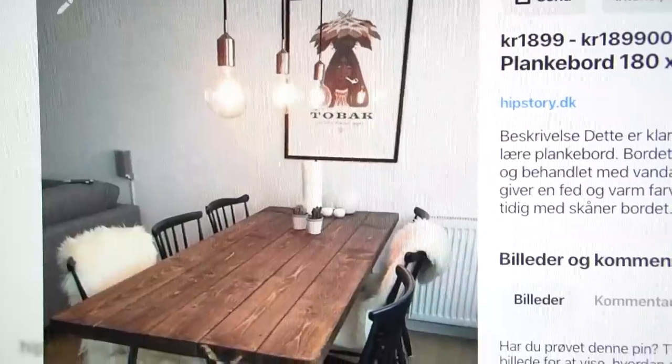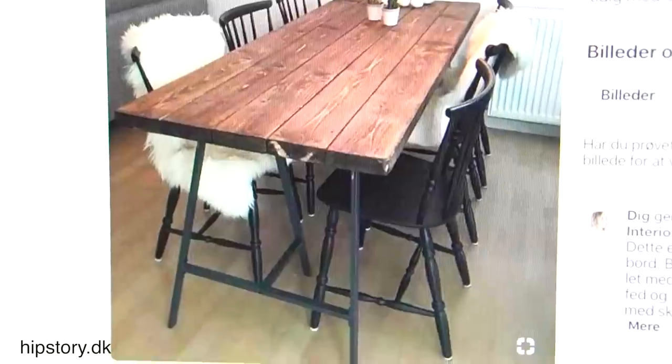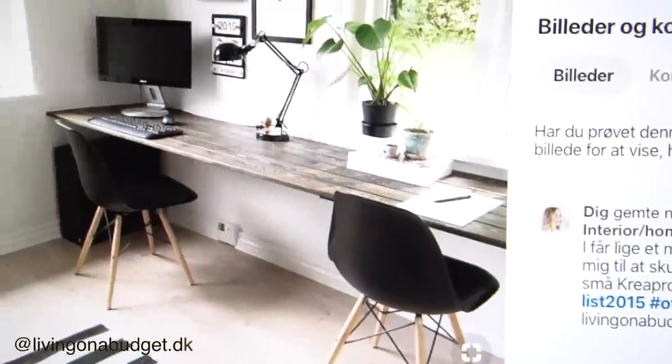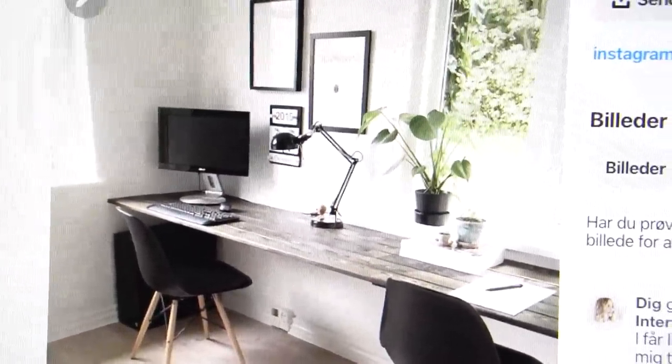So I'm really into tables of all sorts, both in the office, but also as a dining room table, that have this very natural, very raw wood surface. So that's something that I definitely see ourselves making at some point. So I have these few images on my Pinterest board that I think I will definitely get inspired by. I think it looks absolutely amazing.